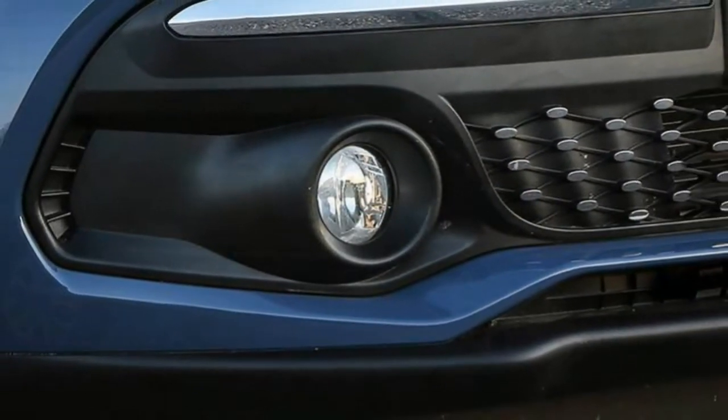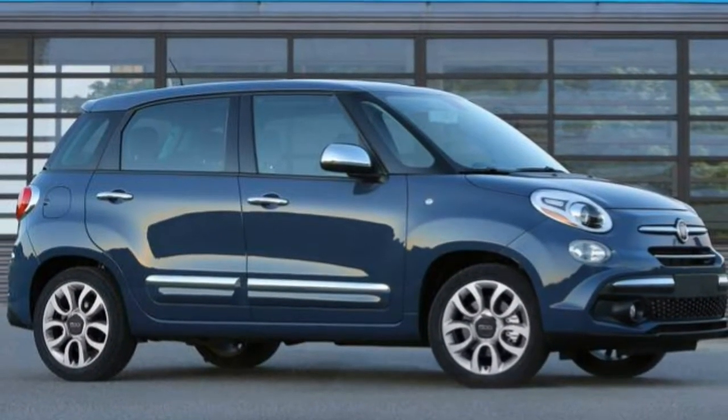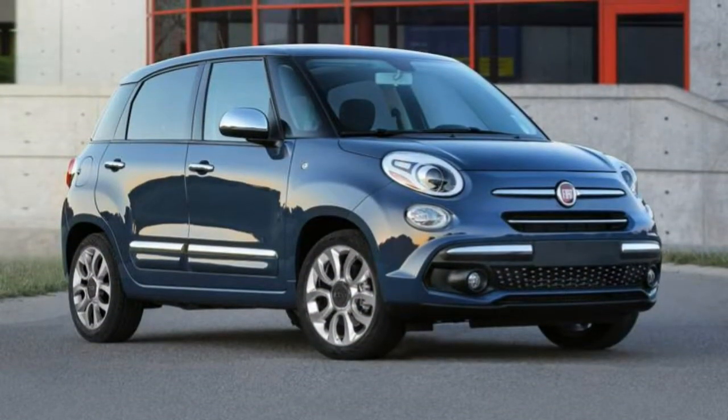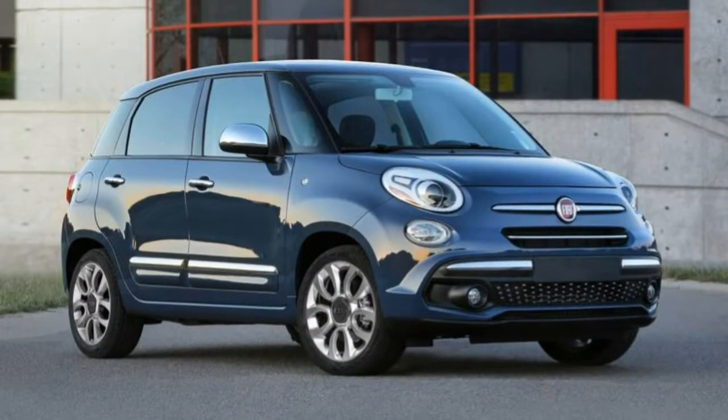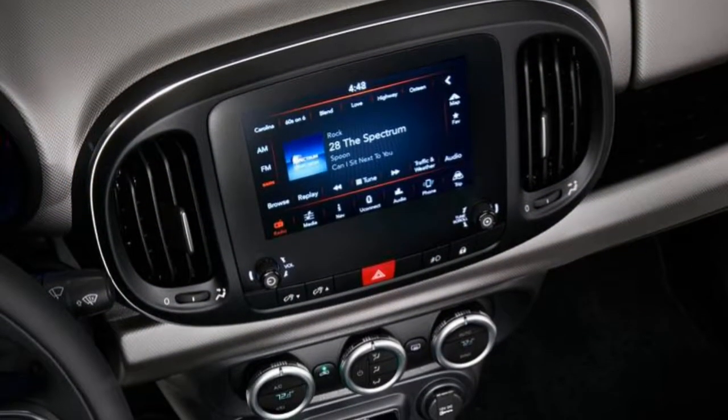Comfort. Though it could manage short trips well, the 500L isn't a confident or comfortable road tripper. Its stiff ride and hard seat bottoms make it a poor selection for journeys lasting more than an hour.